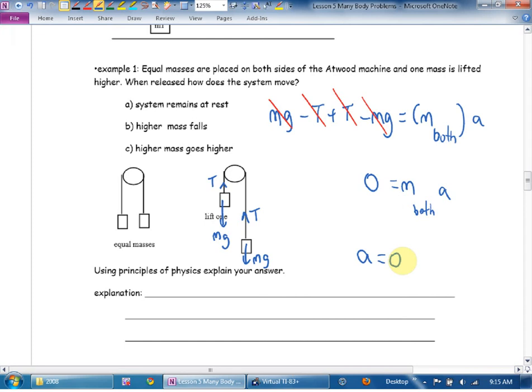Because you're not accelerating, it must remain at rest. There is no unbalanced force to cause this thing to move. And we've done a lovely little proof; it says, using principles of physics, explain your answer. I think we did a nice algebraic, no numbers, nerdy kind of proof. When we set up our free body, winner minus loser, we get nothing. 0 equals MA. Well, the M's aren't 0, so it's got to be the A's.